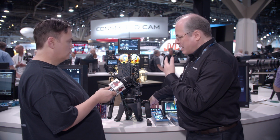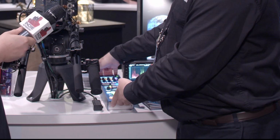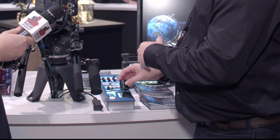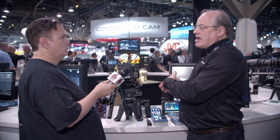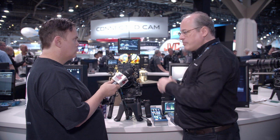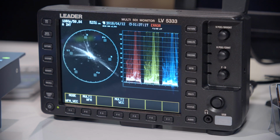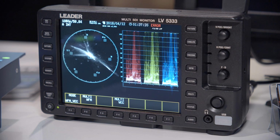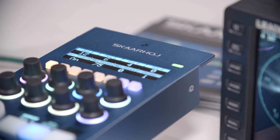So we have two different examples. We have a CyanView, and then we also have this one here, which is from Skaarhoj. And this is a complete control panel system for your camera system. It's communicating with the EVA1. In fact, all the work is actually happening in the EVA1. This is just a communication tool to the camera. But now I can fully remotely control absolutely everything in the camera. I can do 16-point polygon color correction. I can do my white balance, frame rate changes, resolution changes, or whatever I might want to do in this camera.